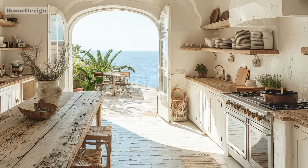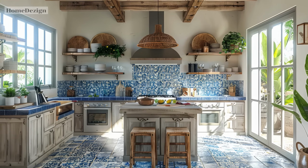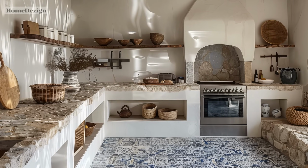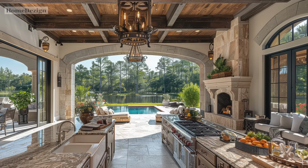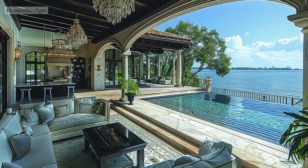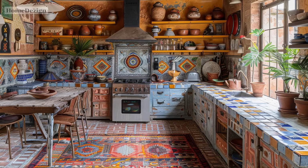From the sun-drenched shores of Greece to the rugged cliffs of Italy, let's embark on a culinary adventure unlike any other. A journey that will tantalize your taste buds and nourish your soul. So join us as we explore the rich tapestry of flavors, textures, and colors that define the Mediterranean kitchen style, infused with rustic elements.